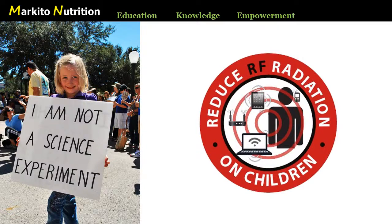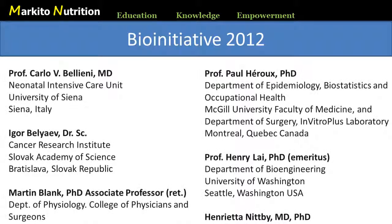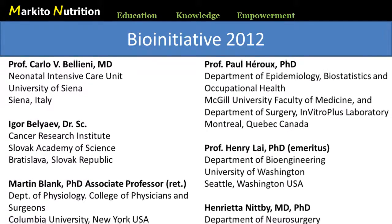And that is why the Bioinitiative report is recommending a precautionary approach so that we may keep using the technologies that we love, but in a way that doesn't harm us. This report is 1,800 pages and summarizes several thousands of studies conducted on EMFs, and it's put together by a collection of scientists, doctors, and other experts from all around the world. Here are just a few of them.